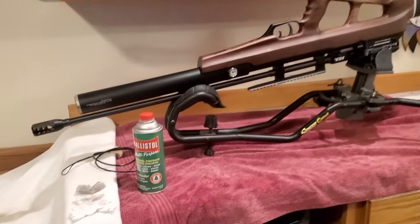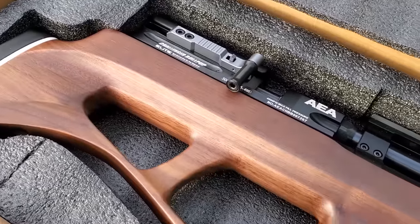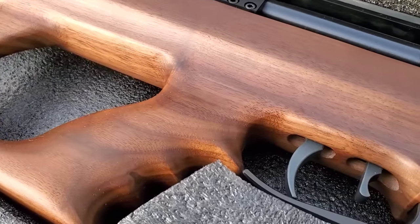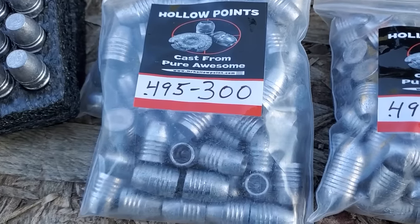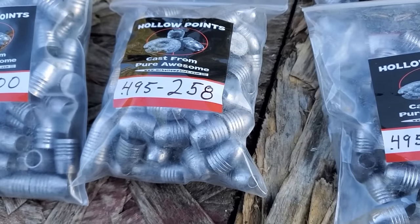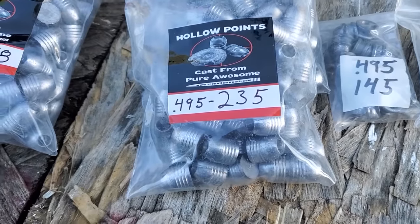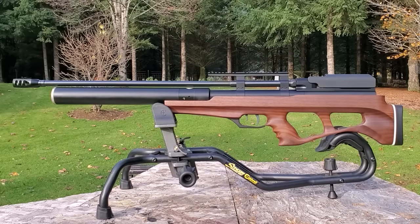So in this video, we'll give you an accuracy test, a power test, as well as give you an up close look at this bad boy. They have Mr. Hollowpoint ammo available at Fox Air Power, so he sent over some samples to try out. It ended up that the 235 grain, traveling right around 900 feet per second, was the most accurate out of all of them. Basically, if you do your part and shoot well, this thing will stack slugs on top of each other.